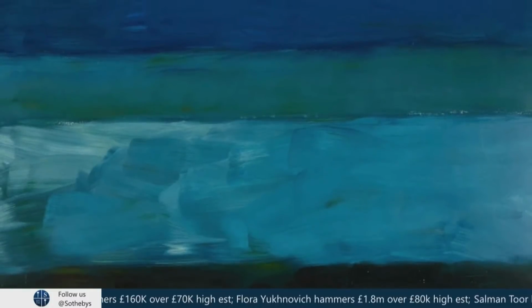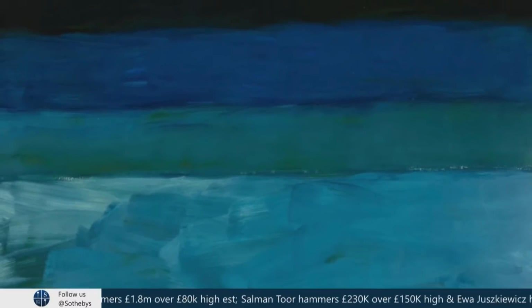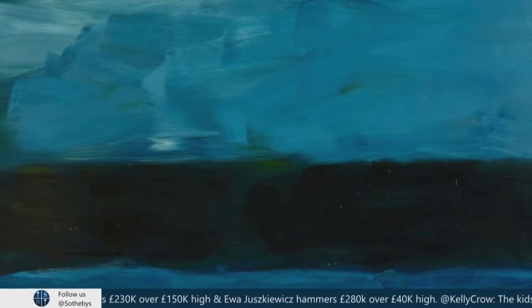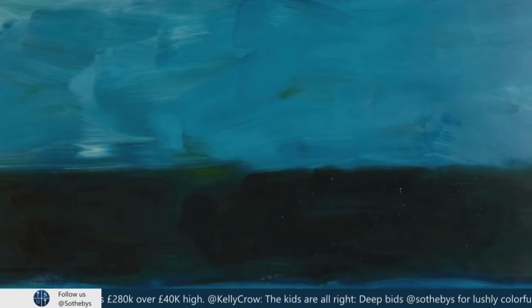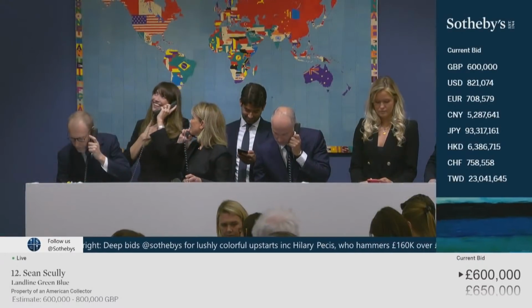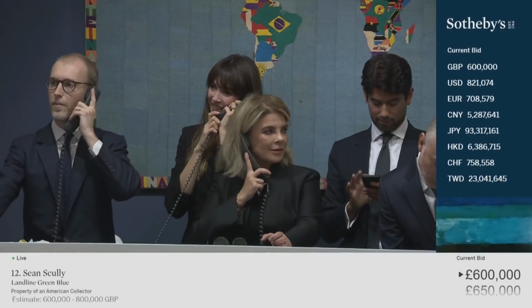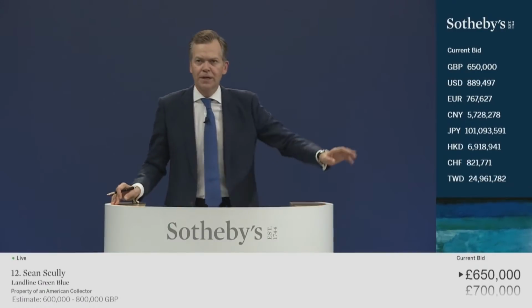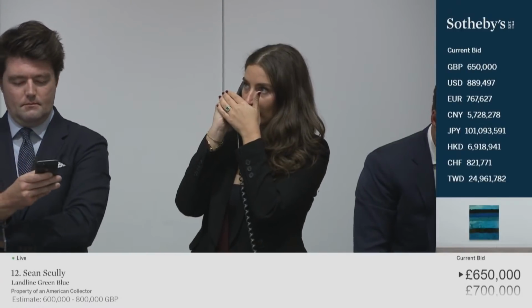We have the Sean Scully for you, and I'm going to start the bidding here at £450,000. So 450,000, 500,000, 550,000 now, £550,000. At 550,000, 600,000. It's Alex Lindsay's bid at £600,000 now. Thank you, Alex. At 600,000 against you, Emma. At £600,000, it's still with Alex Lindsay, 650,000. Is Emma's bid now at 650,000? Give me 700, please.